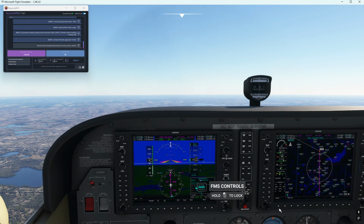Orlando, Bravo Romeo Echo November Tango, 3600 with information Mike. Bravo Romeo Echo November Tango, Orlando approach, altimeter 3003, expect the visual approach runway 35 right. Altimeter 3003, expect visual 35 right, Echo November Tango. Bravo Romeo Echo November Tango, turn left, heading 190 vectors for the approach. Expect further clearance in about 25 miles. Left heading 190 vectors for approach, and we'll wait for those instructions, Echo November Tango.